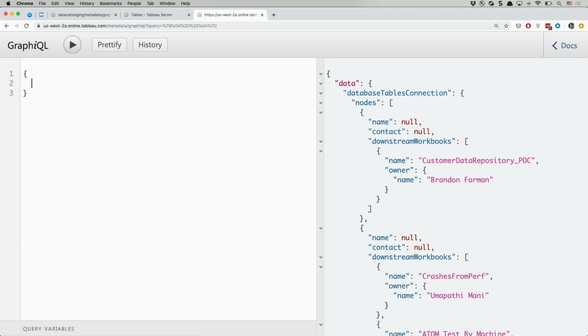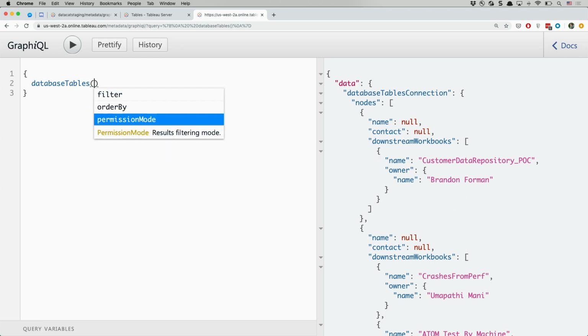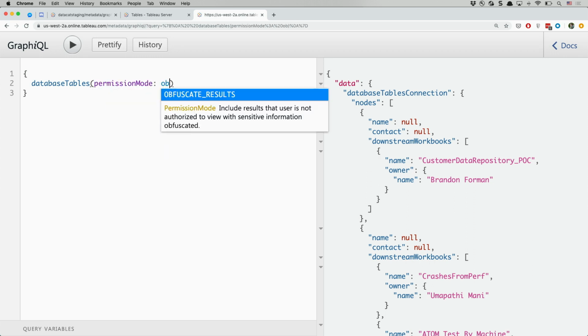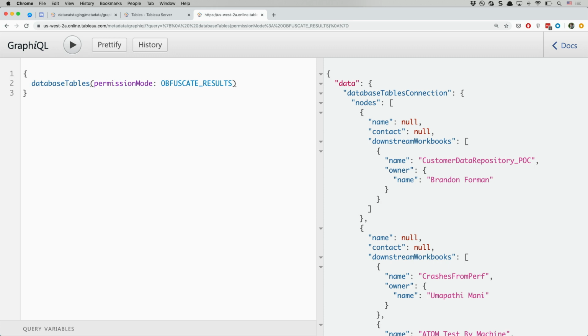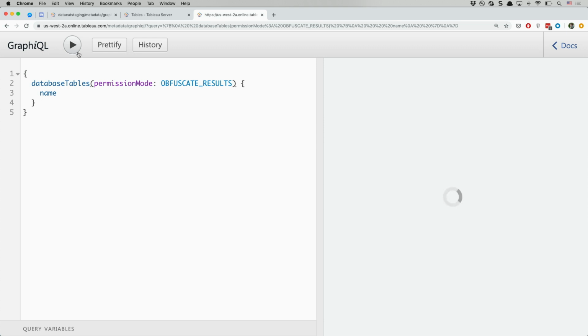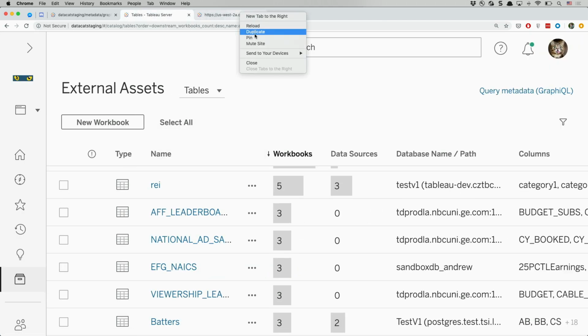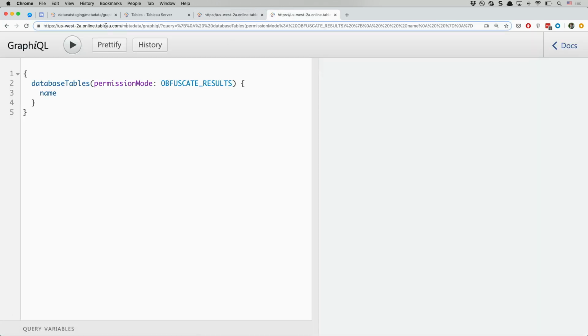So we have something called permissions modes. We do database tables. Something called permission mode here. The way this works is really simple. You can say, obfuscate results, so give me back everything you can, just hide the things that I'm not allowed to see. Tell me that the node exists, but hide its name from me and hide its link from me. Or filter it out. Pretty simple. See, here is a list of database tables filtered, and here is a list of database tables obfuscated. The way this manifests in the UI is like this.